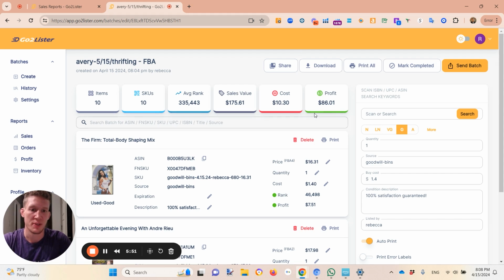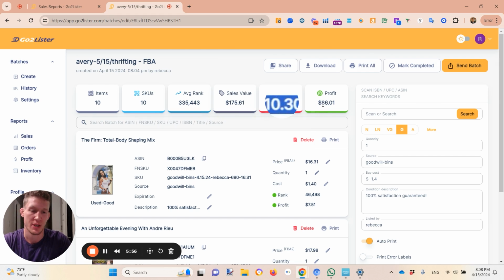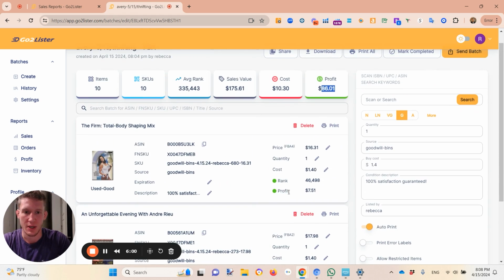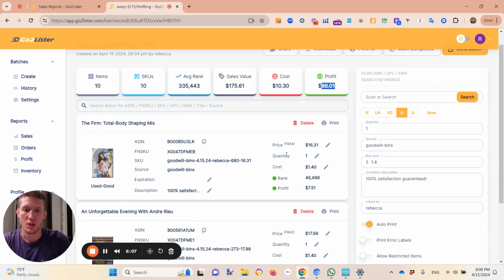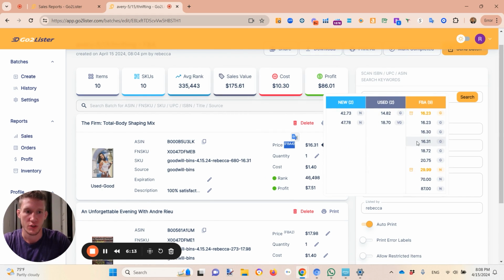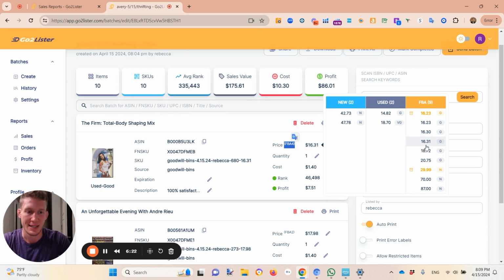So as you can see from these 2 sources, I paid about $10 total for the items, and I'm left with $86 profit. And every time before I submit the batch and send these to Amazon, I like to double check all my prices. So it actually tells you which offer it's comparing to. So you can see FBA slot 4 here. So that's pretty good. FBA slot 4 usually means it's priced a bit higher, but in this case, the buy box is $16.23. We're just priced at what is that, 9 cents higher than the buy box.